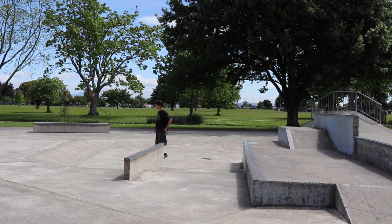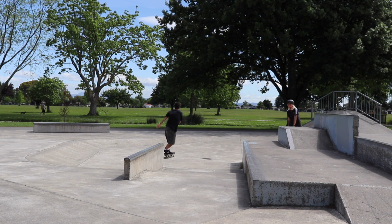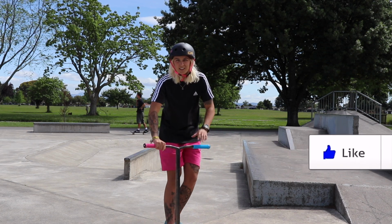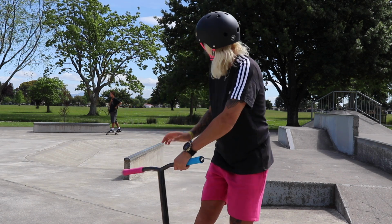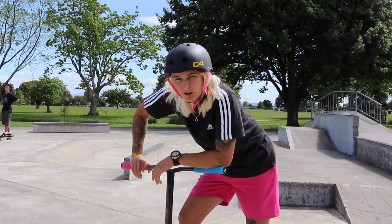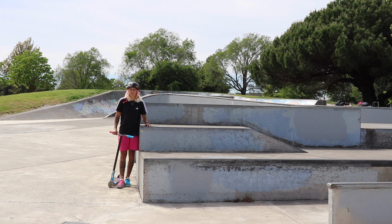I hate previewing square rails. In the street section, we've got the ledges and the flat rails and all sorts going on, and then there's a drop off at the end which I'll show you guys as well. Here's the drop I was talking about. We've got this one which is a bigger drop. I hope you got good knees because ground shock sucks.